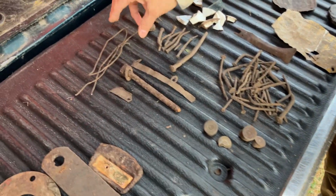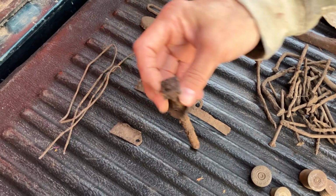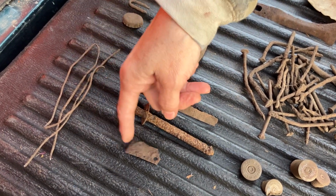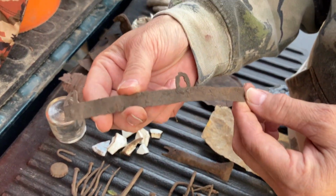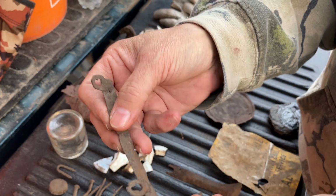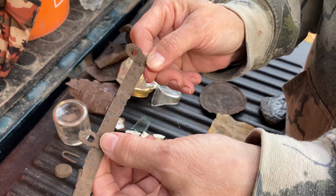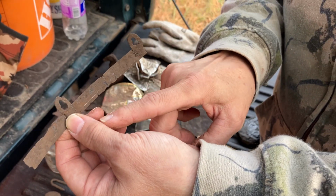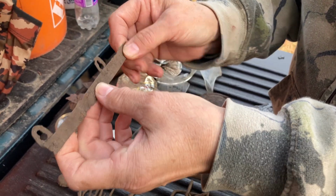We didn't find a lot of wire, which was great. Found this big old bolt, the nut on it. That's common. Little piece of iron. This was interesting. I found this, and this is copper. It's real fragile. And I have no idea what that would have been for. It's almost like it's a picture hanger. It does kind of look like that, doesn't it? So, I don't know. I thought that was real interesting.